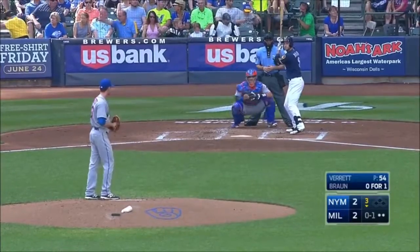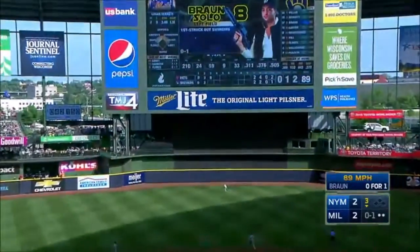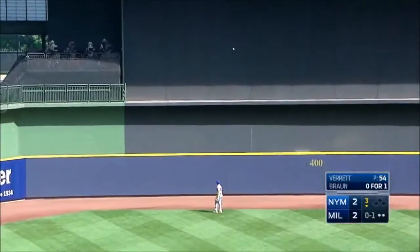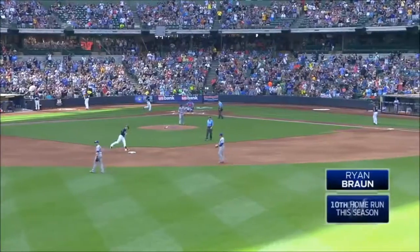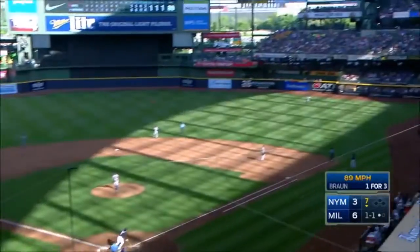Ground balls from choppers in the infield. You don't see that when Braun is going well. That one's in the air to center field, hit well. Back is Cespedes, looking up. Goodbye! Ryan Braun with a home run. 3-2. 17, 5 RBIs.